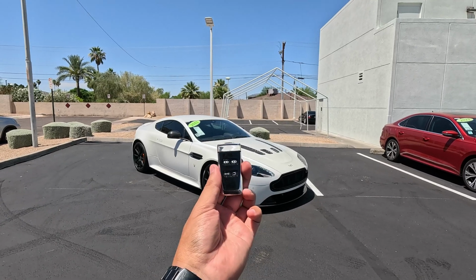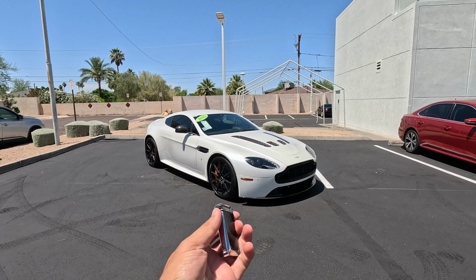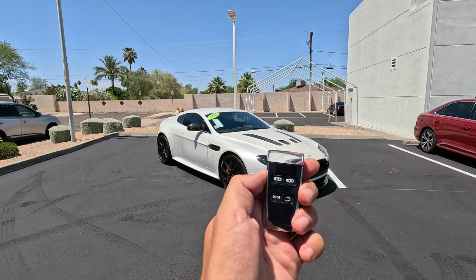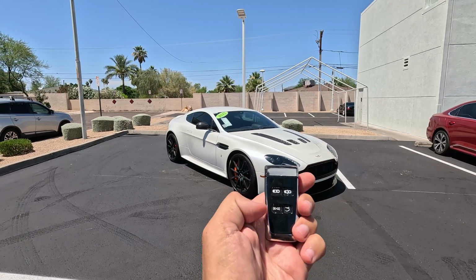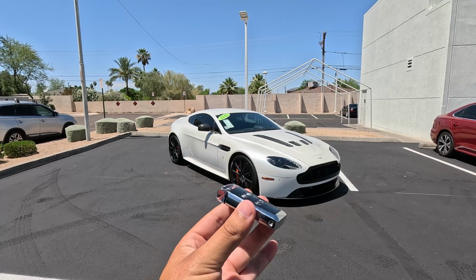So here is the key to the Aston Martin V12 Vantage S, and it looks absolutely gorgeous, and it has a hefty weight to it to feel very premium. I also love the pictures they used for lock and unlock, not to mention you have your various lighting and even trunk pop features. It's a very, very nice key.